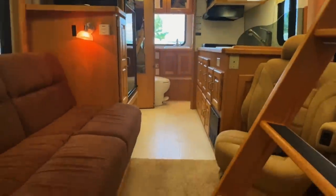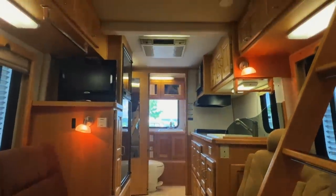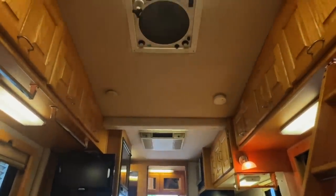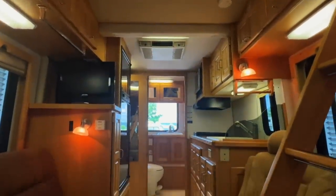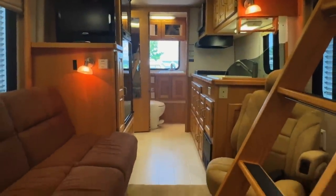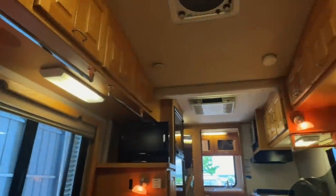So all in all, we've got a very, very nice Born Free here. This is a very nice specimen, very clean inside and out. Not finding a whole lot of things to fault this one for. Comparing this to other 2005s, I'm gonna call this one a 9.5. You call it a 9 overall, but really this is a very nice looking coach, ready to hit the highway.